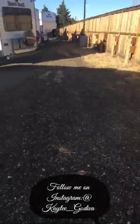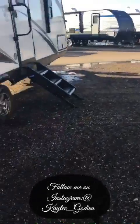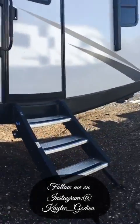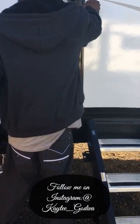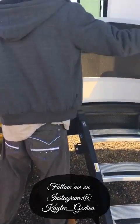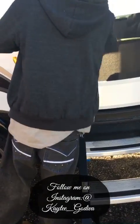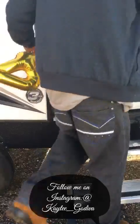Here, let's try this one, baby. Let's try this one. See, it has my room this time. Okay. These rocks. Ooh, and it's got a screen door too, girl. Guys, look at these. Rocks. Oh, I didn't know that.